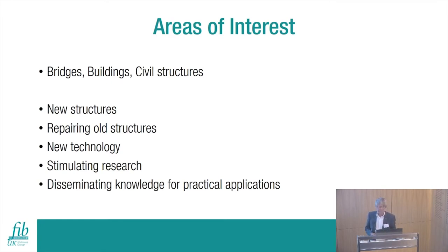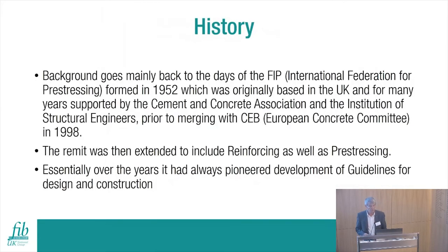But also new technology, which moves rapidly as the years go by, and stimulating research and then disseminating that knowledge for practical applications. Just a little bit of history of this commission, because it's one that transferred from quite a long time ago, back in the days of the International Federation for Prestressing, which was actually based in the UK in 1952, and supported by the old Cement and Concrete Association, which is a sort of former old grandfather of the current Concrete Centre, and also by the Institution of Structural Engineers, actually, who had the secretariat of it before it merged with CEB in 1998.